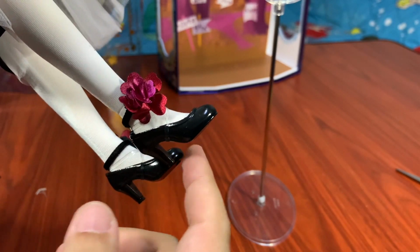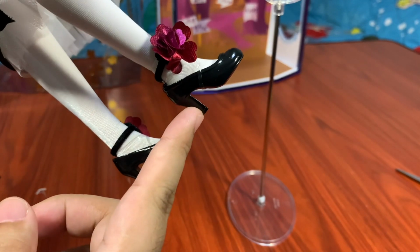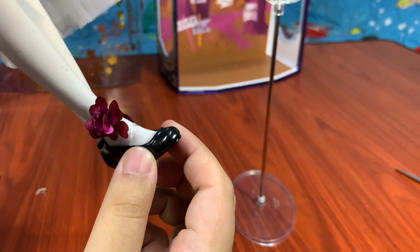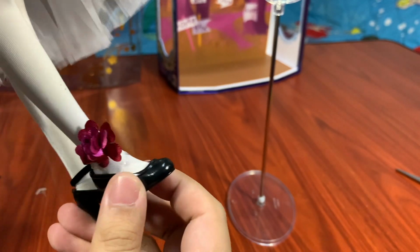But this is a new sculpt actually. It's not the usual pointy tip high heels. Does look quite accurate for her character with the rounded toes here. And she also has a little flower here for her strap.